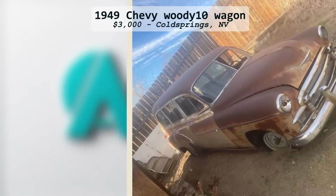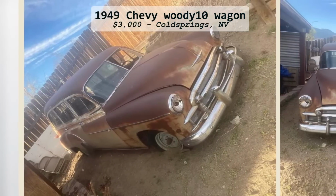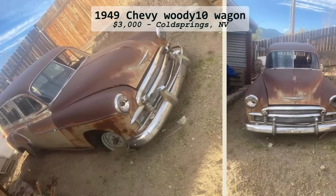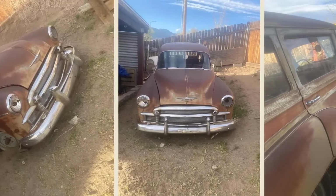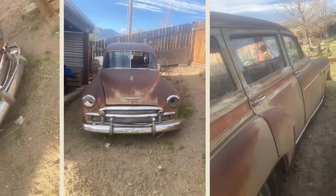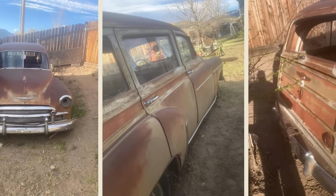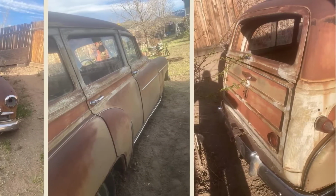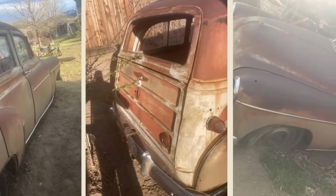Check out this 1949 Chevy Woody Tin Wagon, an iconic classic with great potential for restoration. Priced at just $3,000, this car is located in Coldsprings, Nevada. The car features its original 6-cylinder engine, automatic transmission, and only 15,000 miles on the odometer. While the body is in great condition, there is some floor rust to address.